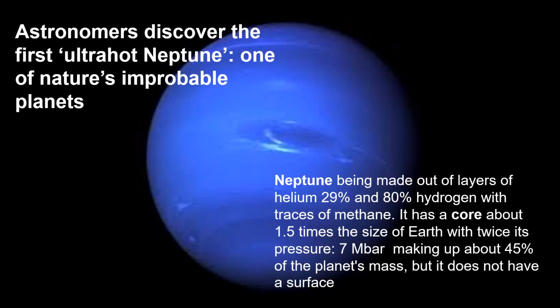Astronomers discovered the first ultra-hot Neptune, one of nature's improbable planets. Neptune is made up of layers of helium 29% and 80% hydrogen with traces of methane. It has a core about 1.5 times the size of Earth with twice its pressure, 7 million bars, making up about 45% of the planet's mass, but it does not have a surface.